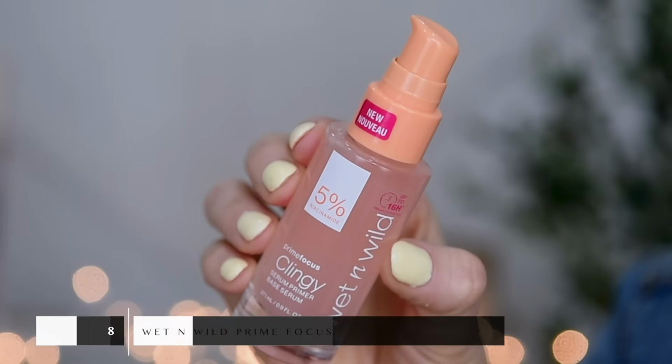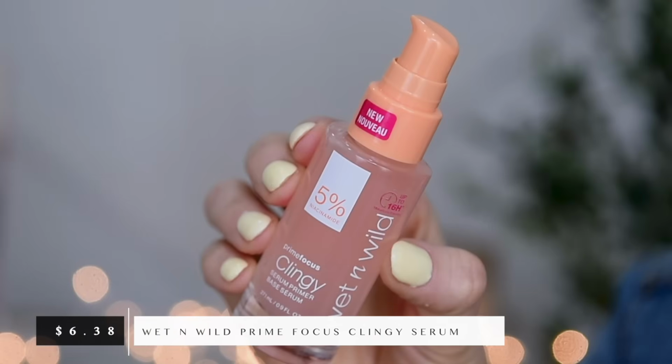It is the Prime Focus Clingy Serum Primer. It actually has a pump. The last one I tried out had a dropper bottle, and it really felt like just putting water on your face, which I don't know, I'm sure it had other ingredients in there, but it just didn't seem to do much. This one says it's supposed to extend your makeup wear up to 16 hours, 5% niacinamide.